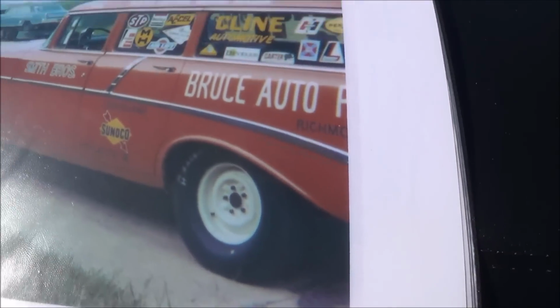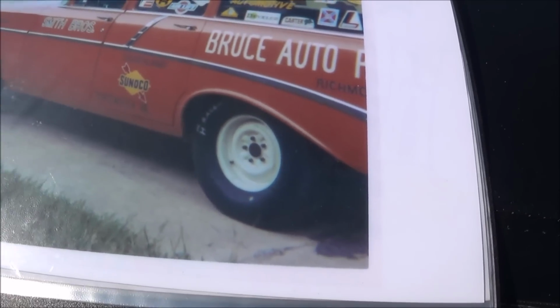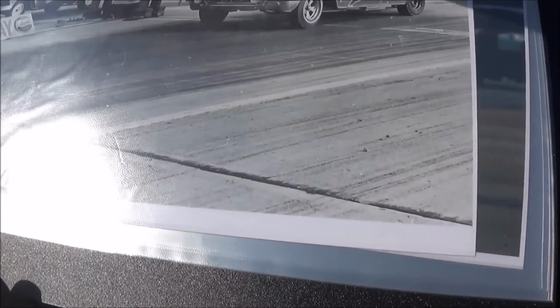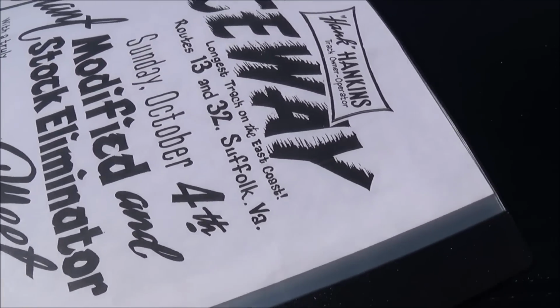Well, it looks like it did, but everything is modern. Oh, yeah, definitely. It was a 2.4 straight drive car. It was a rusty old car, that's the way it looked, had holes in it. This is a thing from Suffolk back in the day.